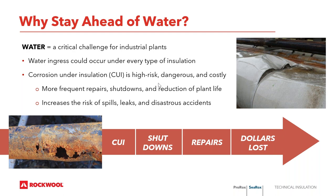Wet insulation material offers reduced insulation performance, and water that is trapped under the insulation or even in the insulation itself can cause corrosion of unprotected metal. So it's a very costly problem, due to more frequent repairs, shutdowns, overhauls, and an overall reduction of plant service life. But even more importantly are the potential consequences of uncontrolled corrosion. That could be catastrophic, because it has a potentially significant impact on safety and the environment. So CUI truly deserves a high level of attention.